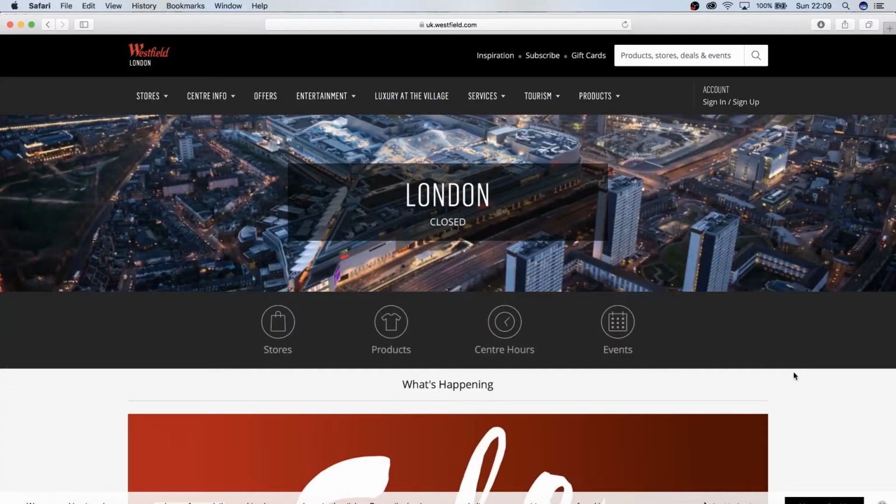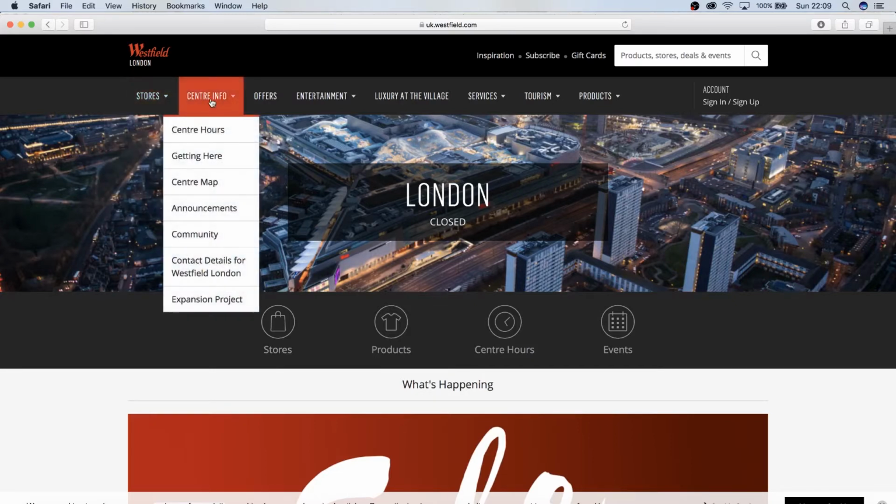And also another activity that you can do, because it is quite far outside of central London, is visit Westfield Shopping Centre. You'll actually go through Westfield Shopping Centre to get to the Olympic Park, so go and check that out. It's a really cool shopping centre.